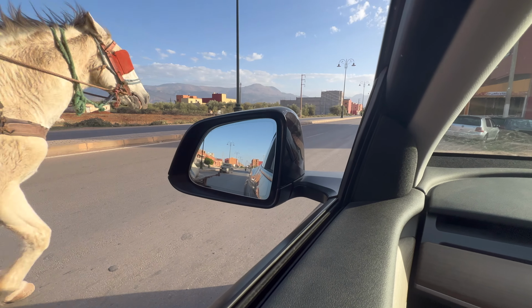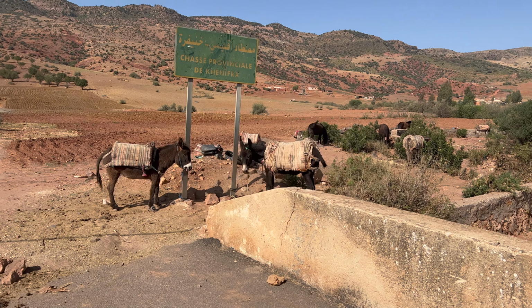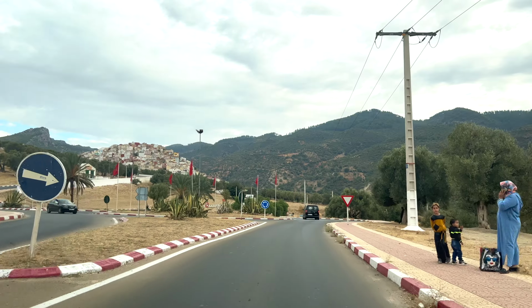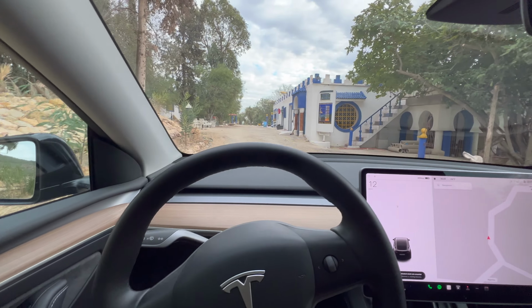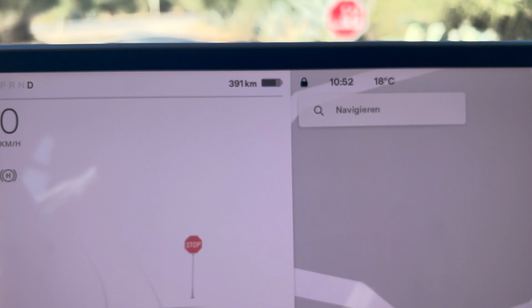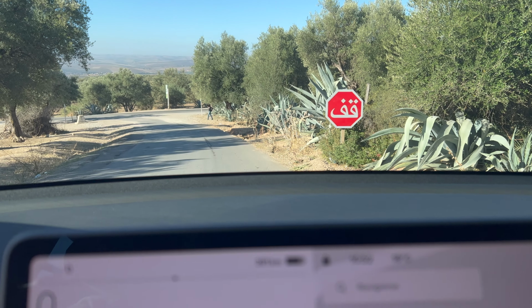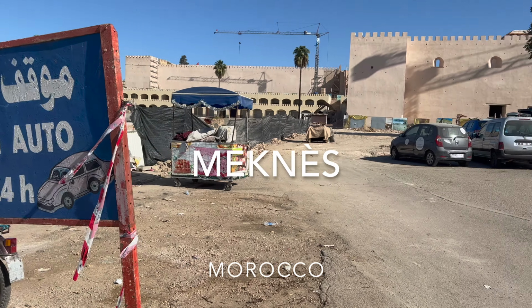Everything is so exciting, and with the many horse carts and donkeys, it sometimes feels like traveling back in time with our Tesla. Just before Meknes, we pass the Roman ruins Volubilis and head for a campsite to spend the night. We park our Tesla in a parking lot on the edge of the old town.